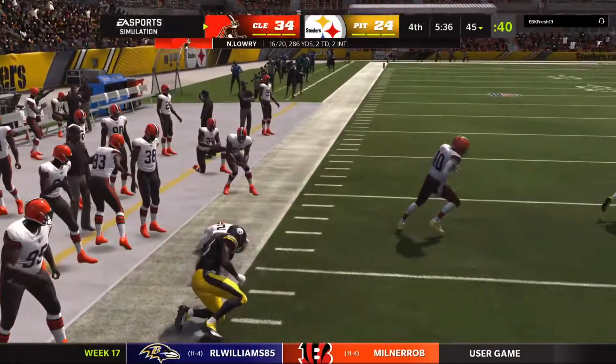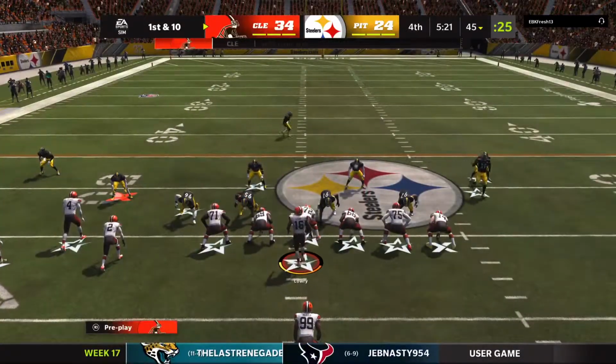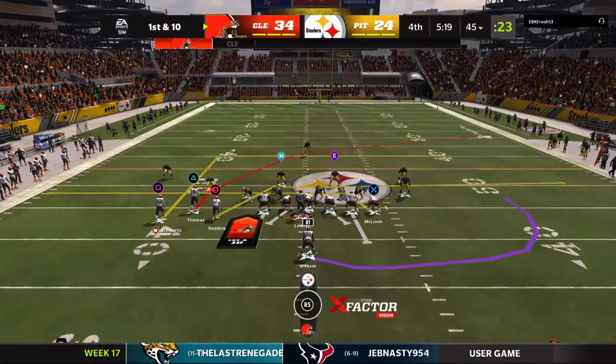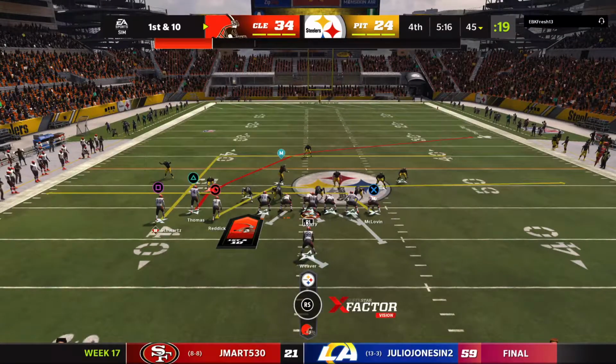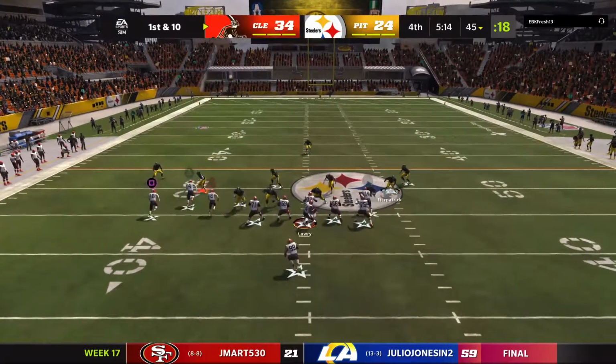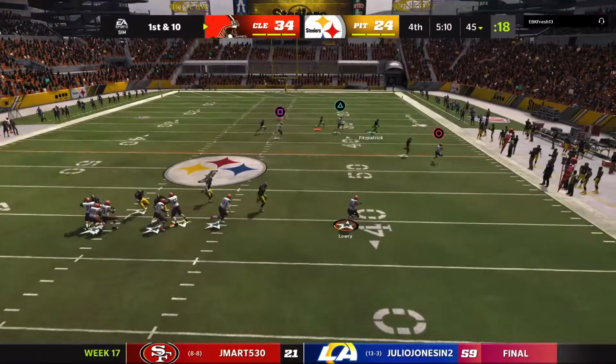And he'll be tackled right on the chalk of the 45. A gain of 18 on the play, and the Browns get a first down. On 1st and 10, Lowry, flushed out right.